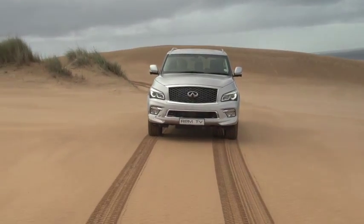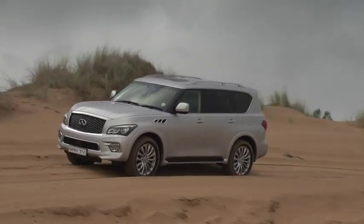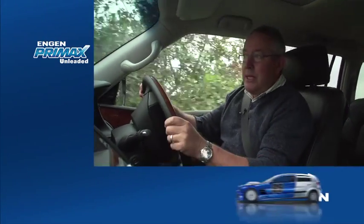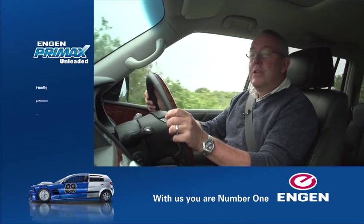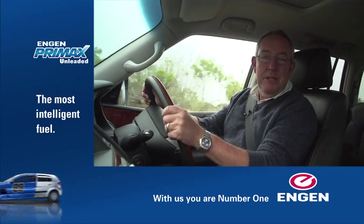Perhaps the biggest surprise is just how competent the QX80 is when heading off the beaten track. Not too many people are going to be keen on taking a 1.25 million rand vehicle in real off-road conditions, but it's good to know that it does have the right stuff. Of course, 4-wheel drive, it has a diff lock as well, low range if things get really, really tough, and of course that big V8 engine which provides plenty of low-down grunt. The result is a vehicle that is virtually unstoppable. In fact, the only thing that will stop it is probably the inexperience of the driver.